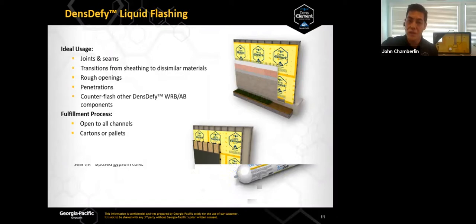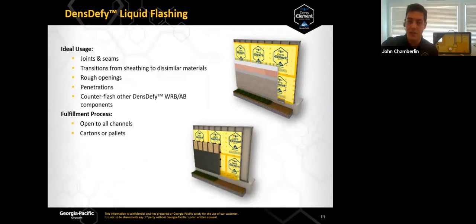We also use this, it is a requirement of the DensElement Barrier System to cover all fasteners when the sheathing is installed, and again, that is to maintain continuity of your water-resistive barrier and your air barrier. And these products are sold as 20-ounce sausages that can be really easily applied from any sausage gun, just like a standard caulking or sealant type of product.